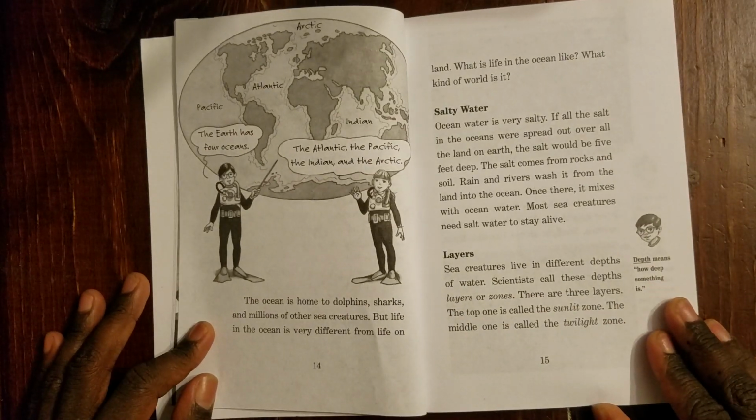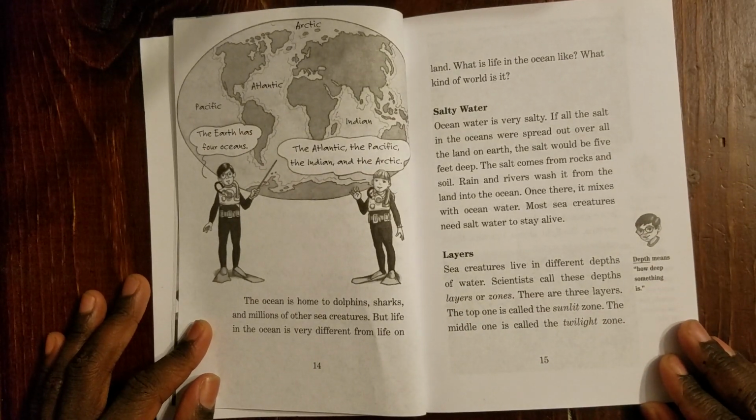The ocean is home to dolphins, sharks, and millions of other sea creatures. But life in the ocean is very different from life on land. What is life in the ocean like? What kind of world is it?